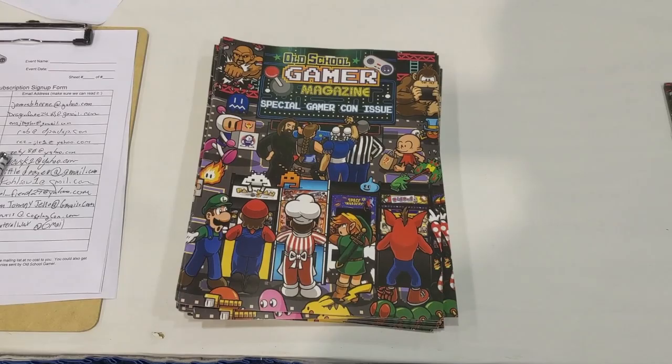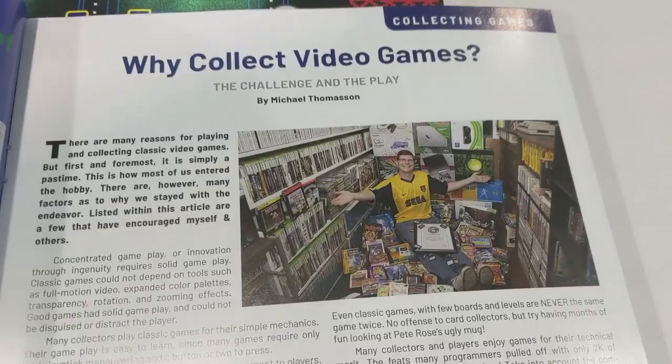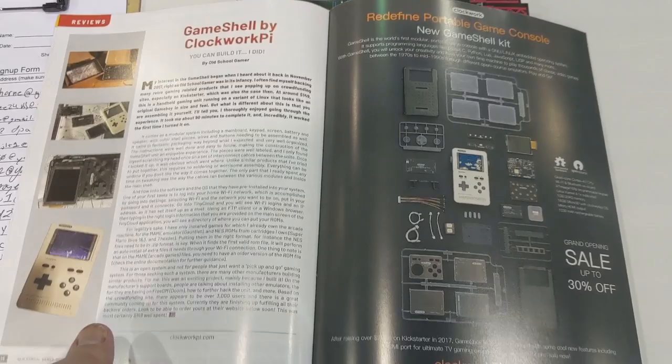These are cool. Reminds me of the old days when you'd actually get video game magazines. An old school gamer satisfies that need. So if you see them at a game convention, grab a free magazine from them. Oh, hey, I know this dude. There's Shannon from the Strong Museum in Rochester. Oh, I'm digging this already. Love it. If you didn't know, check it out.